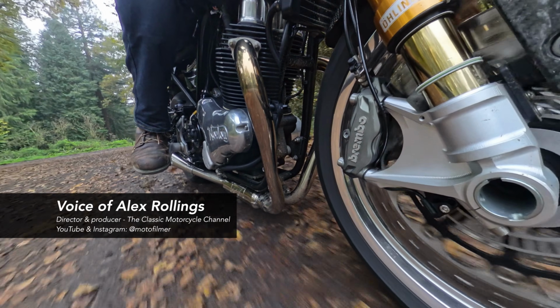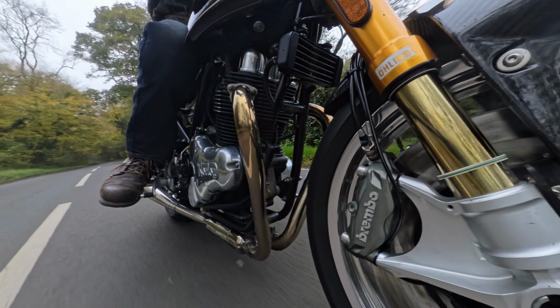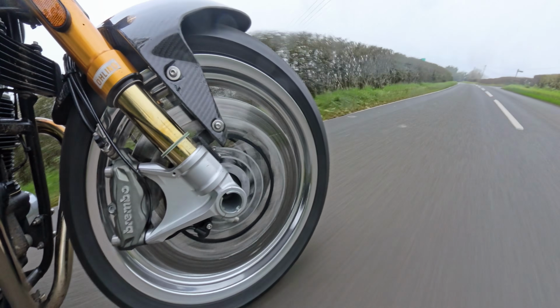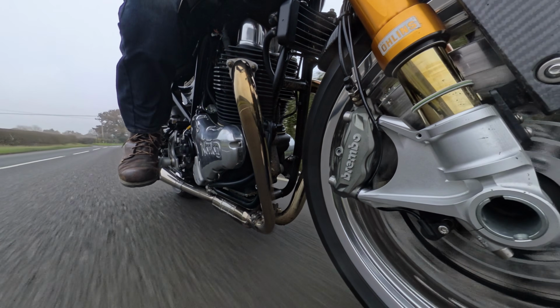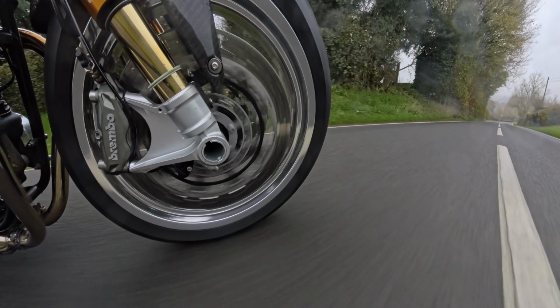I've already done a specs and first impression ride video on the bike, which covers a lot. And my overall opinion hasn't actually changed since the first day I rode it. I think this is a great bike, and I'm very happy that a brand like Norton is still making bikes like this in this country.